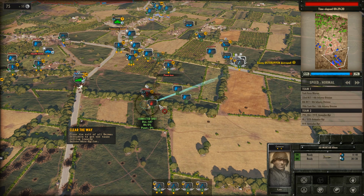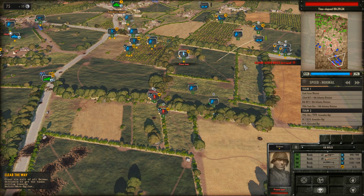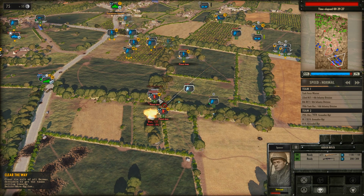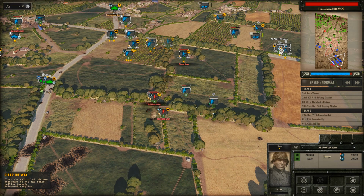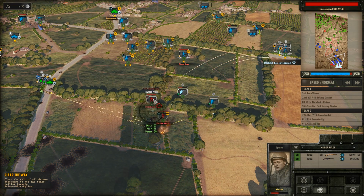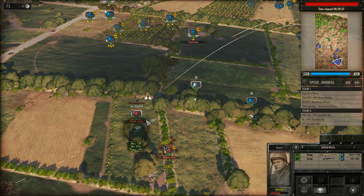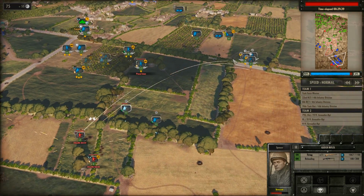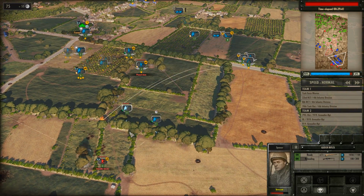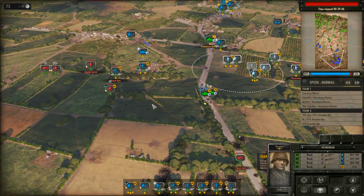Don't have these mortars ruin their day. You may want to get a bit of distance between you and them, as these 60mm are going to fire all at once. At the same position. There we go. Firing, surrendering. That's what I like. Check your fire. Keep pushing.